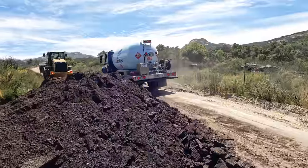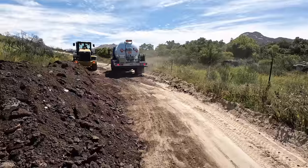Oh, it looks like somebody's propane delivery just showed up right when we got two truckloads in the way of them. Squeezing the old propane truck by there. You guys know Hank Hill loves a good bobtail propane truck.